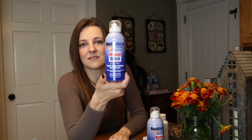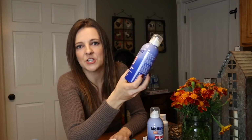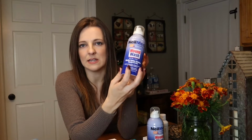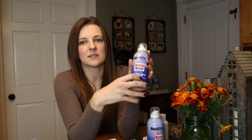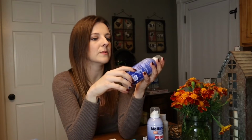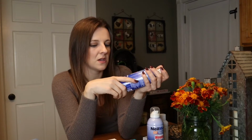Now, if I have a big wound, I do not want to have to rinse it out with pond water or puddle water. So I always keep on hand lots of sterile saline solution. This particular brand is NeilMed Wound Wash. There's a couple different brands you can get though. You can get this on Amazon, but it's actually cheaper in Walmart or Dollar General. What's nice about this is it is pressurized, so you can really scrub the wound out with it, just the pressure of the water to get all the mud and nastiness out of it. So this is pretty inexpensive, and I like to keep several on hand.